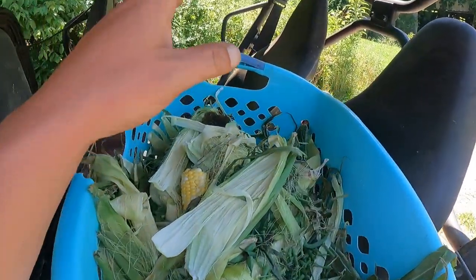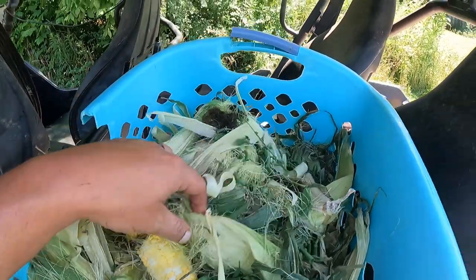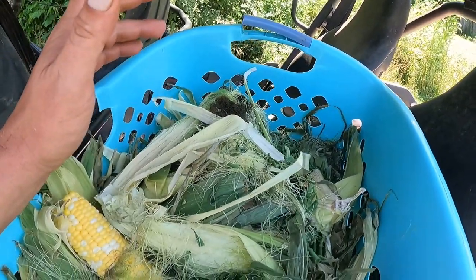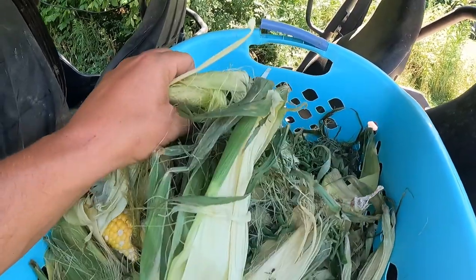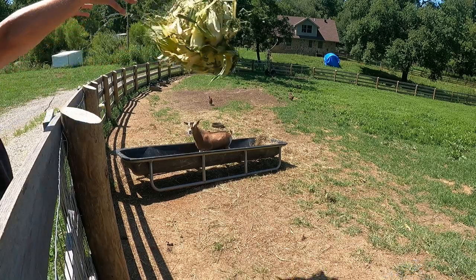Okay, the grandmas have gotten all the corn shucked. There's a couple not so good ones in there. But other than that, everything seemed to be fine with the corn. But all this corn shucks and soaks, that goes to our animals. It's good stuff.